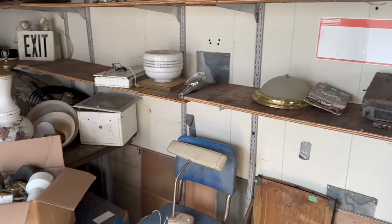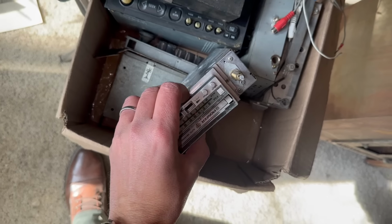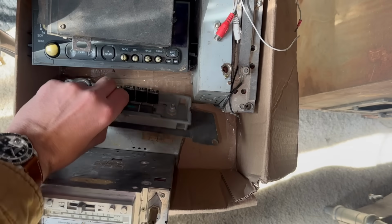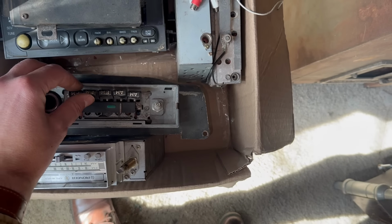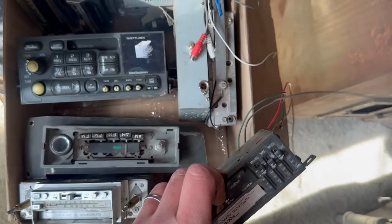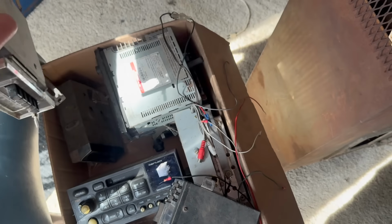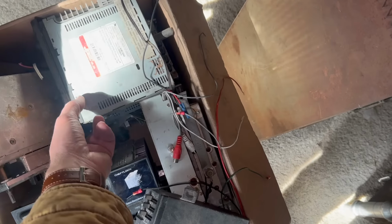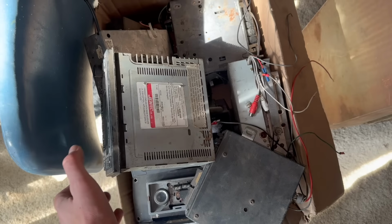North American. Let's see. Pioneer, so aftermarket stuff. This one's made in Germany. That's a Becker, but that's in not very good shape. Oh, here's another. Oh, that's a Sanyo. Okay, let's see if I can find at least another one to bring home with me.